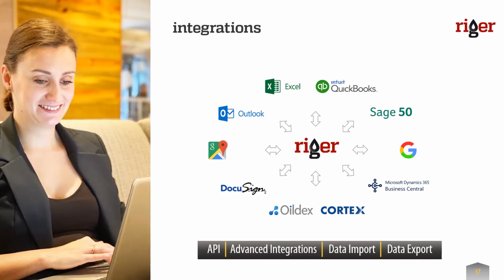And definitely we'll have integration with modern electronic billing software like Oildex or Cortex, and a number of newest integrations are built as well with Power BI and Microsoft Dynamics Business Central.